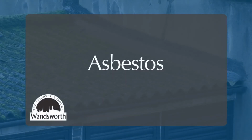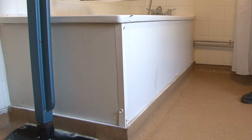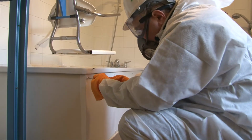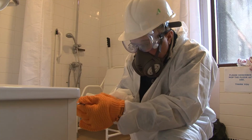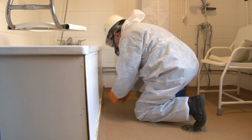Many people worry about asbestos, but undisturbed asbestos doesn't usually pose any problem. Under your tenancy conditions, you're not allowed to change the structure or fabric of your home without asking our permission first. This can include changing your kitchen and removing internal walls.